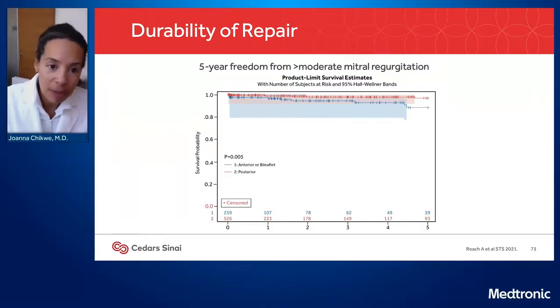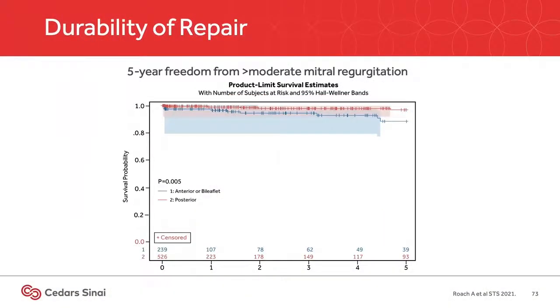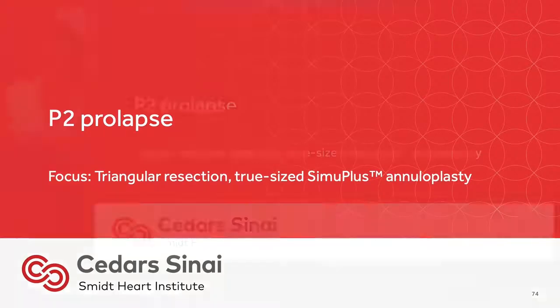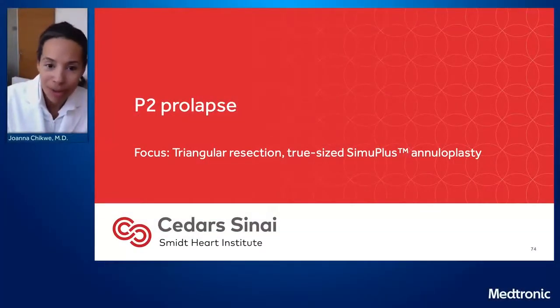And the 5-year freedom from moderate mitral regurgitation, if it's isolated posterior leaflet prolapse there in red, is really well above 95%. We've got good data going out to 10 years. So this is not only a high repair rate approach, it's a very good durability approach with, I think, less than 5% incidence of SAM. So you're not dealing with long clamp times, problematic SAM post-bypass, or need for a second clamp. We had, again, I think, less than 5% need for a second clamp.